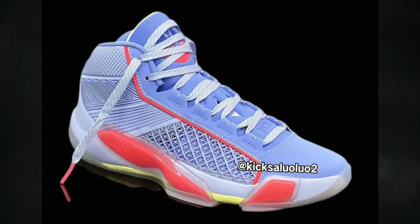The official colorway is Light Marine, Astronomy Blue, and Royal Pulse. As you can see, the upper features various shades of blue. It's almost like a purple hue in certain areas. And then adding some pop, we have accents of crimson.